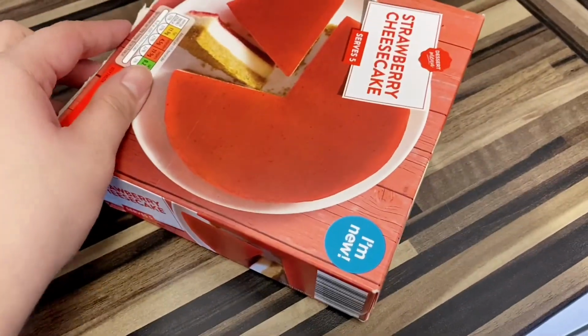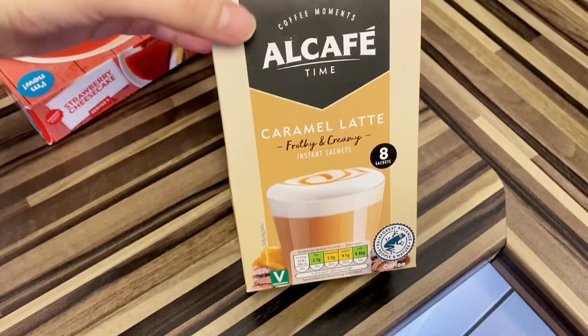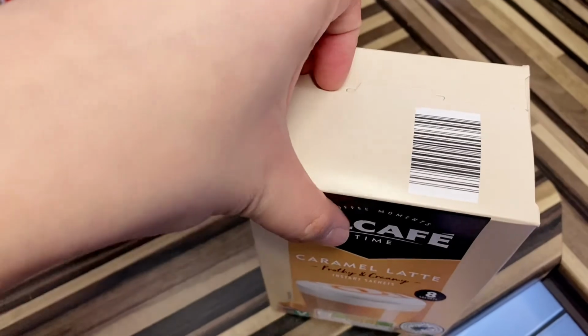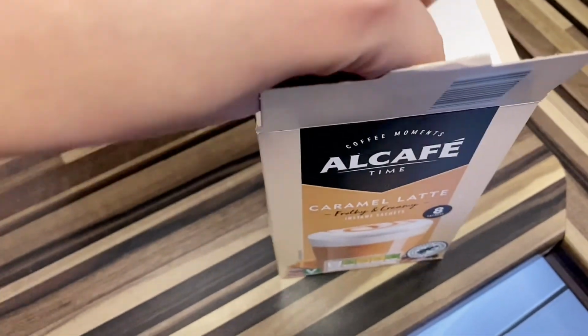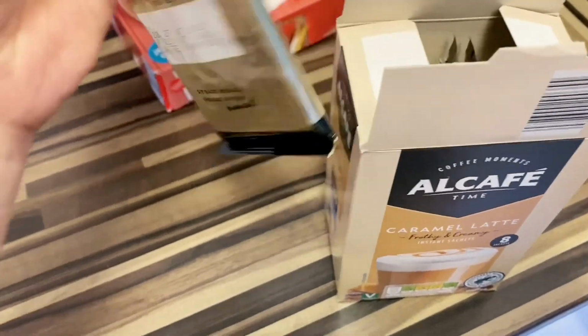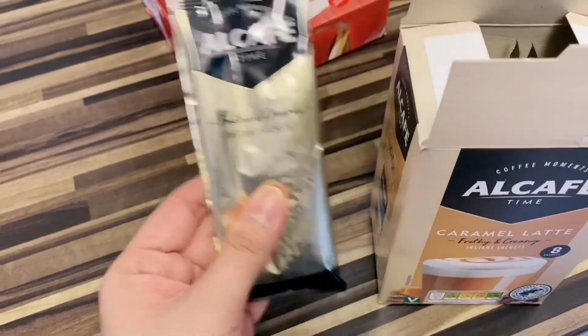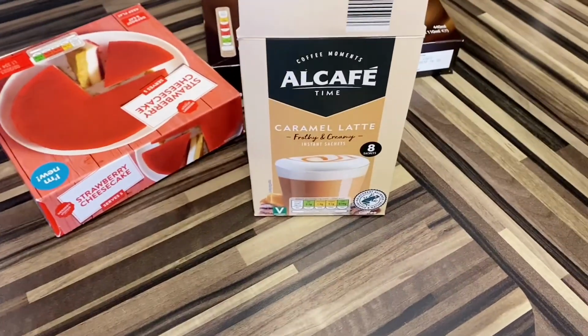I got another one. This is a strawberry cheesecake. And another one right here is their Al Cafe Time Caramel Latte. Coffee and creamy instant sachets. Let's see what it looks like. Okay, this is what it looks like. It tastes good though. Instant sachets, because as you all know, coffee is life.